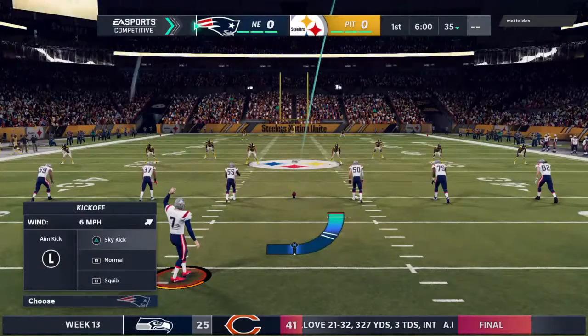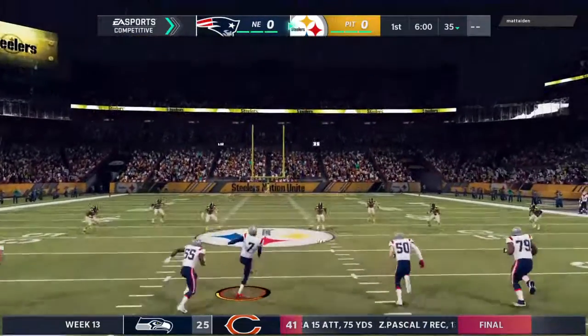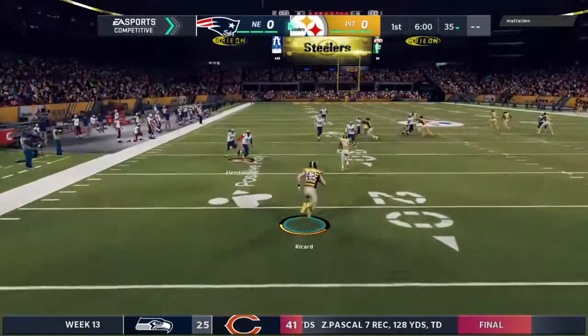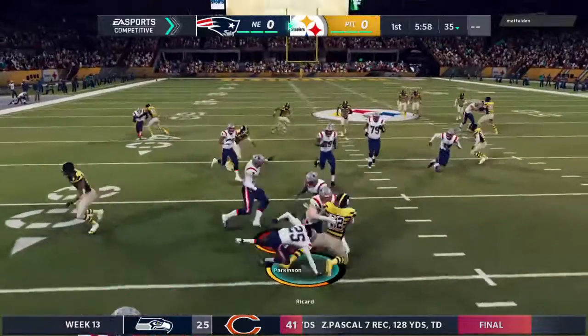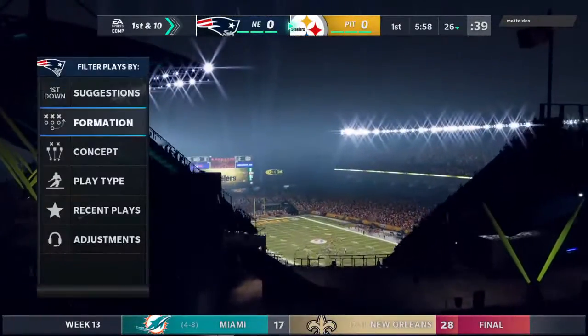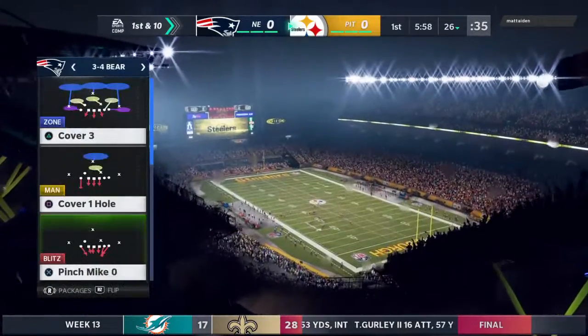It's a matchup between the New England Patriots and the Pittsburgh Steelers. And a short kick taken at about the 16. And up to about the 26-yard line, just across the 25. At their own 26-yard line.